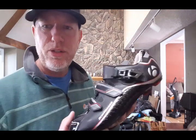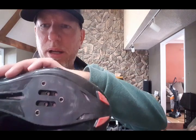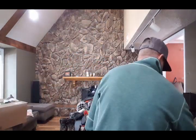Another pair of cycling shoes, Bontrager, if I'm saying the name right. But it's a good cycling brand. And these ones don't have the cleats on the bottom, but people can add their own cleats to them, no problem. I paid $4 or whatever that is, $3.20 after the coupon. They're in pretty good shape. I expect I'll get at least $30, $35 for those.